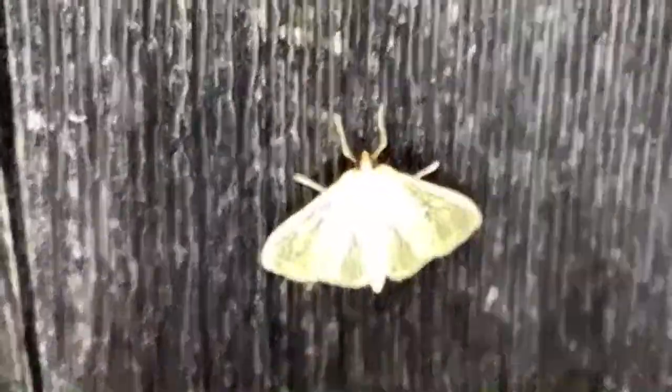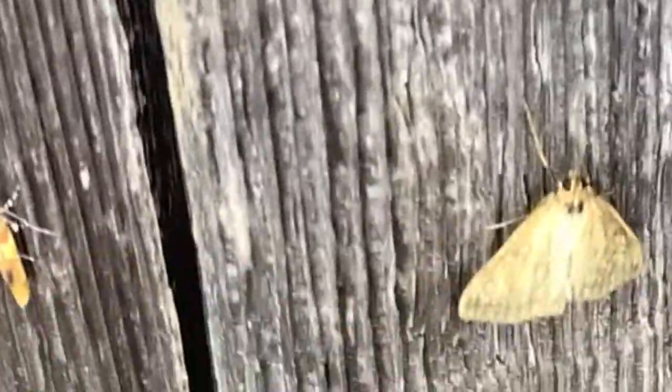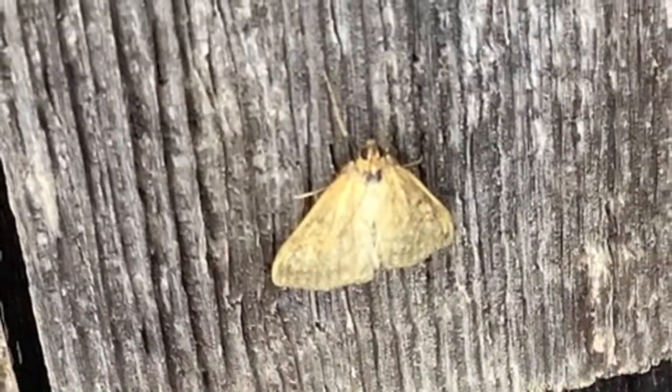And who's this? So overexposed. That one as well. To get any white moths on these black shingles, they get really overexposed.